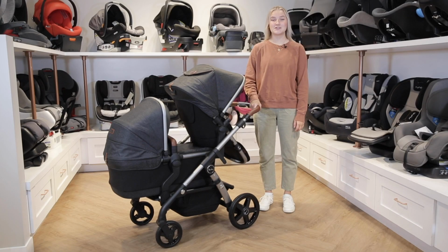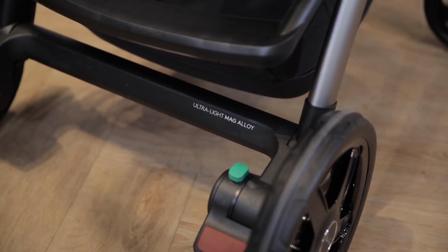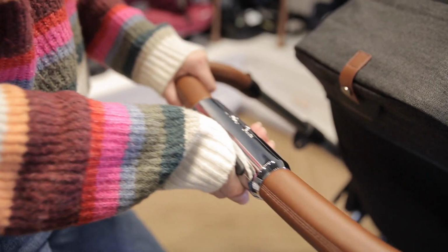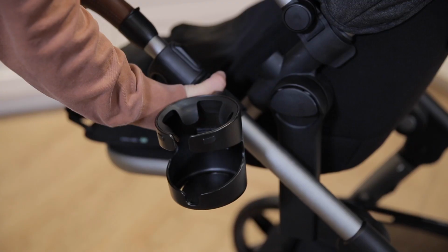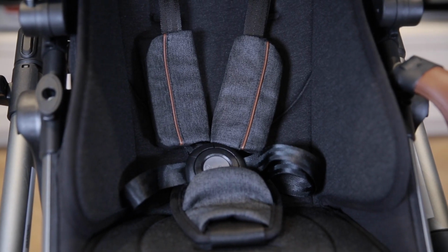Here are some notable features about the Wave 2021. It has an ultra-light magnesium alloy frame, which is one of the reasons that the 2021 Wave is 4.4 pounds lighter overall than the original Wave. It has a handlebar made of high-quality brown leather. The Wave has an extendable sun canopy with a peekaboo window. Its cup holder can be placed on either the right or the left side. Overall, it has all new fabrics and polished branding points.